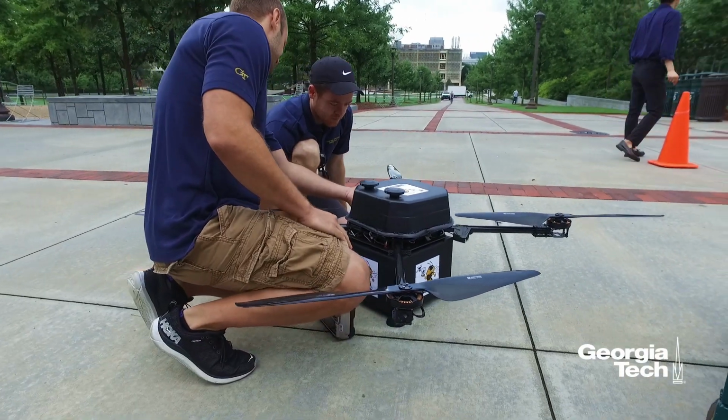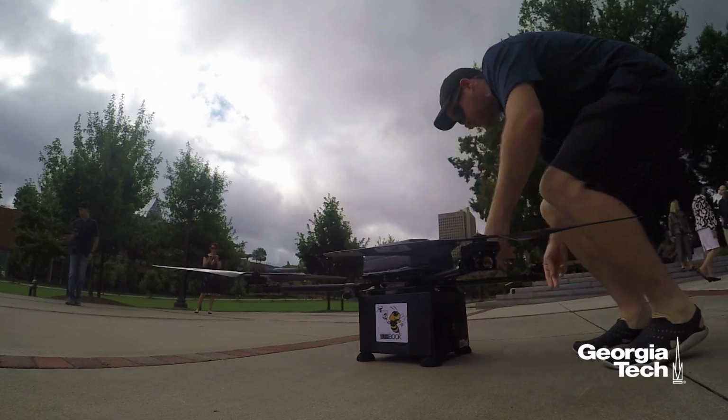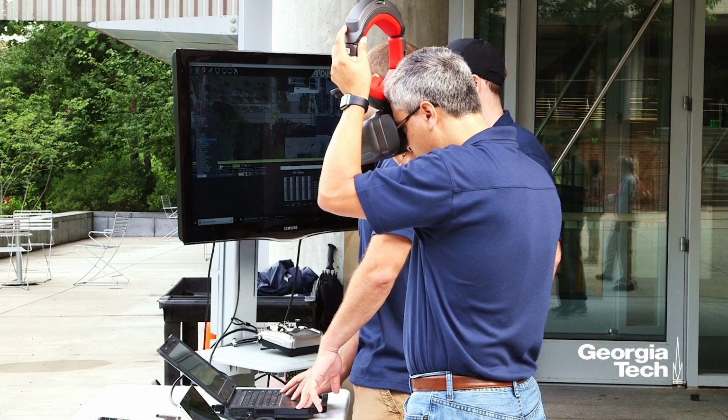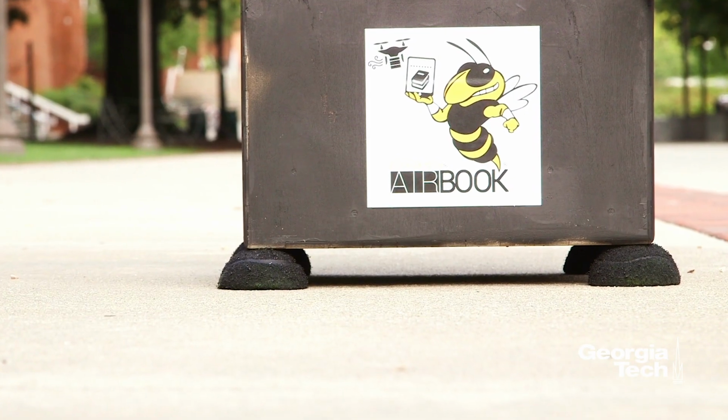Today we see the results of efforts by many members of the Georgia Tech community, the library, building construction, aerospace engineering, ISYE, all coming together to bring the latest technology, in this case the use of drones, to deliver books.